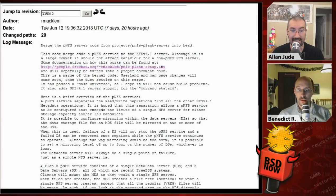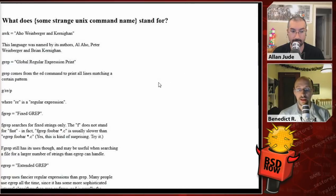So if you're interested in that or need basically high availability for your NFS, it's worth checking out. Yeah, give it a test drive and report anything that you see, and if you like it, then give it a thank you, because that's a huge amount of work to implement.